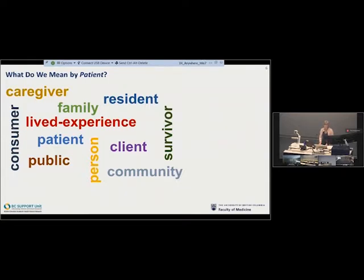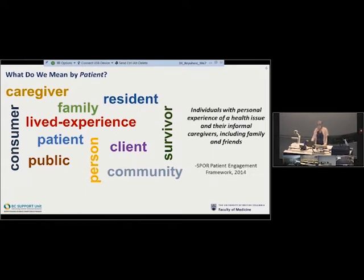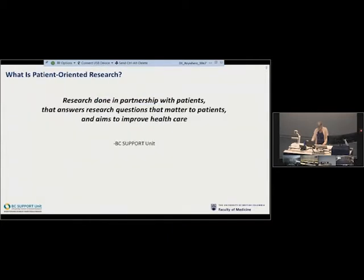in working collaboratively with providers and researchers and health policy makers. Do you think it was the patients then who want to be called patients? Yeah, the decision was made by the CIHR strategy, which has worked right with patient partners from the beginning, but even among the group there's still variance in how much they would like to integrate that word, the term. Patient means individuals with a personal experience of a health issue and their informal caregivers, including family and friends. This is based on the SPORE Patient Engagement Framework, which was prepared in 2015.